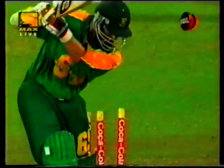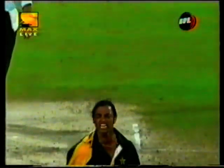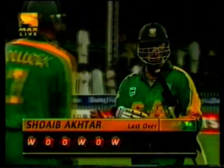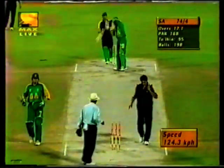Once again, the length here is very, very good. I mean, that's the same length that got Benkenstein early on. Good reaction there, and well, look at that over. 3 wickets in the over. Lance Klusener out for a duck. 74 for 4.